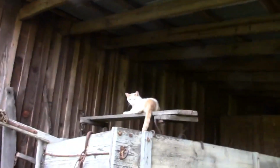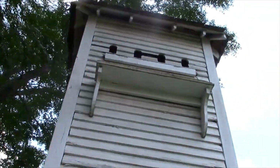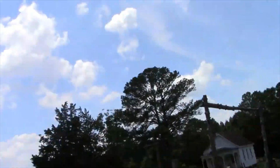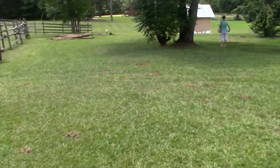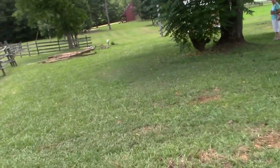Hey. Cute cat. That's pretty incredible that they still have a cart here. Guys can see a better view of the pigeon house there. Now, would that have been the schoolhouse? All right, I want to look at this.